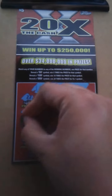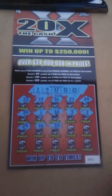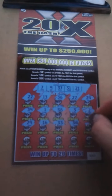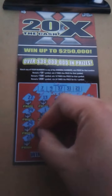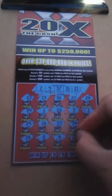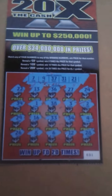Third row, a 29, a 16, 33, 34, and a 4. Last row, 26, an 8, a 6, a 12, and a 28. Okay, guys. Nothing on this ticket either.